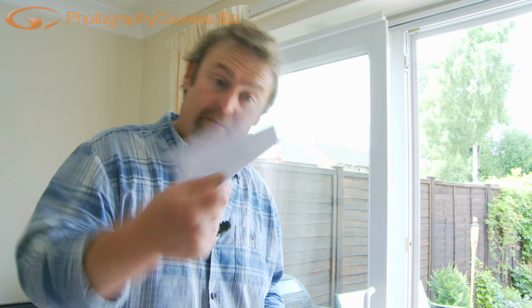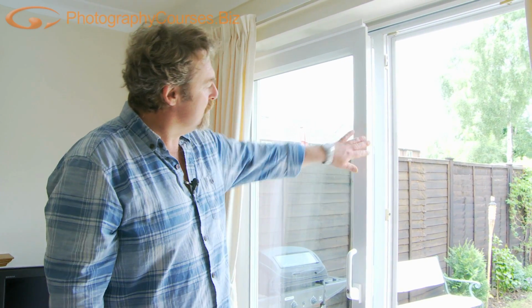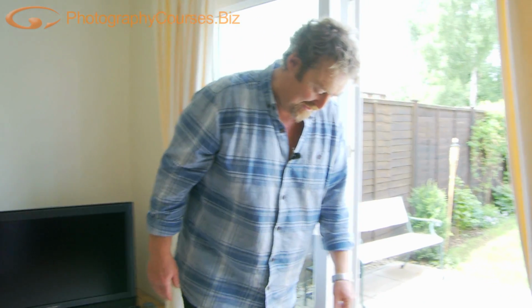How do I know exactly where I'm standing? Well, as I've said, I can line myself up with the edge of the door frame, but I have my script here. So if I put that on the floor, it's giving me an extra mark, so I know where to stand. The other cool thing with the door frame is if I stand next to it, I kind of know how high to compose the camera, how high to set the shot.